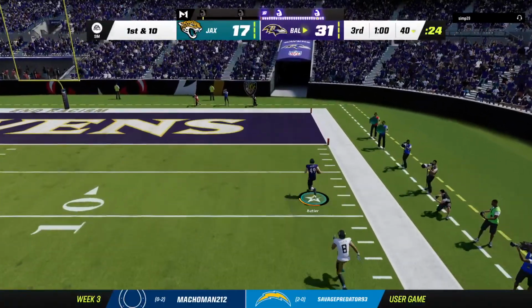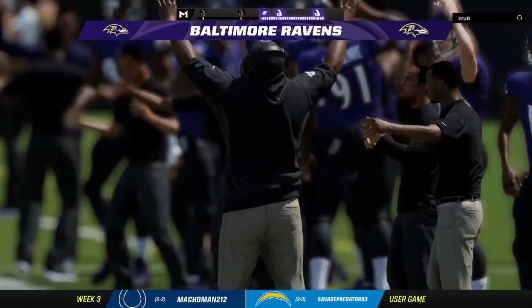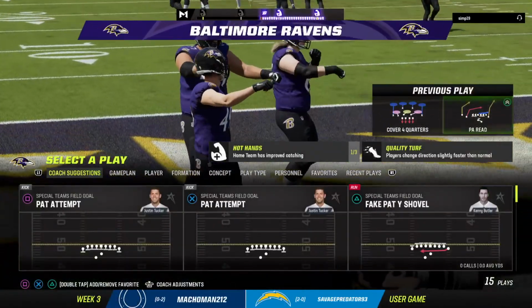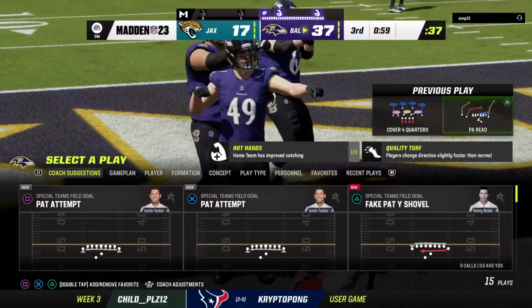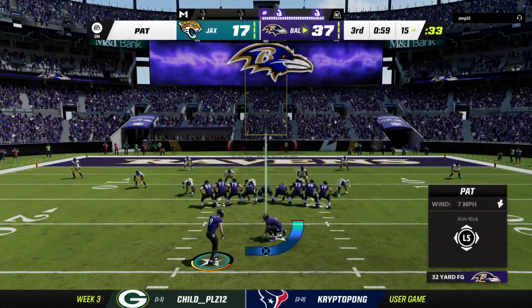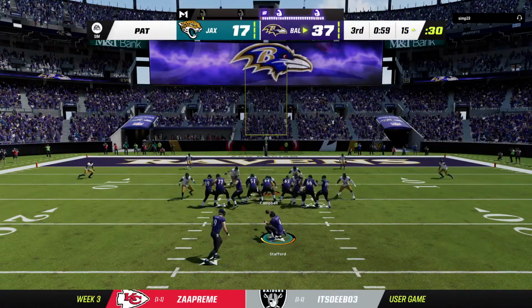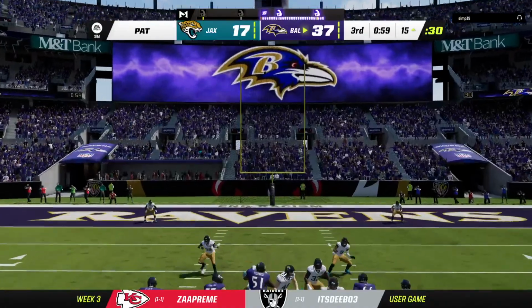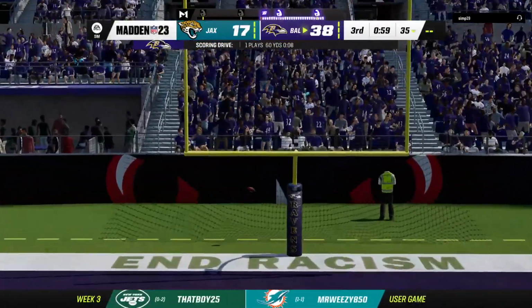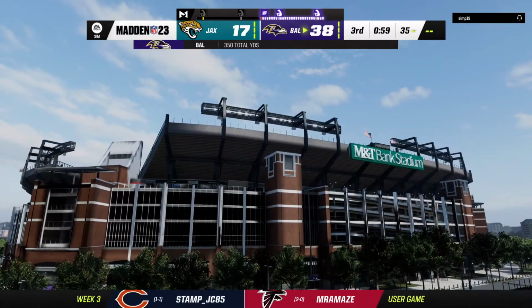There he goes, right side. And all the way in for a Ravens touchdown. A great effort there. 60 yards. And the Ravens will add on to their lead here in the final minute of the third. Tucker able to connect on the extra point. And the lead now to 3 touchdowns at 21.